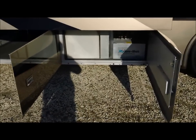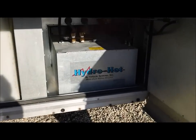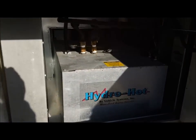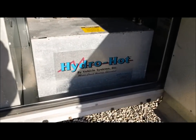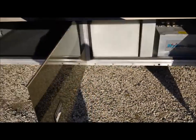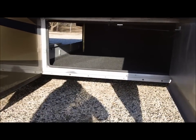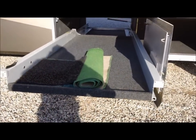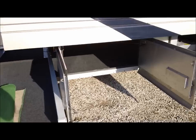And right there, about a $7,000 option on the manufacturer's sticker is the HydraHot system. So that's a diesel-fired furnace. There you see it. There is a lot of pass-through storage and a big pull-out tray. All that stuff is options.